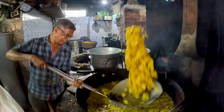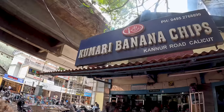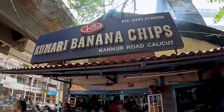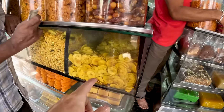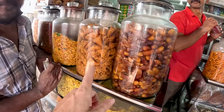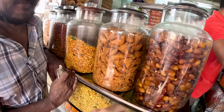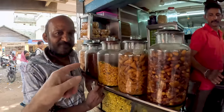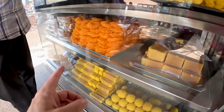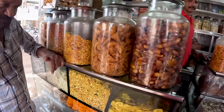Wow. Amazing. Wow, that's incredible. So this is Kumari Banana Chips on the Kunar Road, Calicut. A very, very famous place, as Sabu tells us. Let's take a look at what else they're selling here. Okay, there's some of the older banana chips, not the super fresh ones. Okay, we got like dates. Those almost look like little samosas. We got some like, the name is escaping me, what they call these little Indian dry snacks here. And we've got some like mishti doi, maybe some other Indian sweet treats.